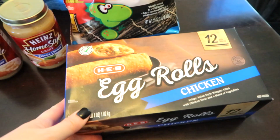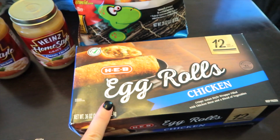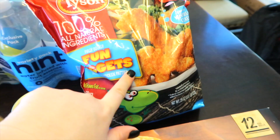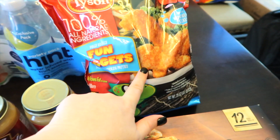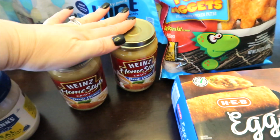So we're gonna try the HEB chicken egg rolls. I hope these are really good. And we have some little chicken nuggets. Cooper loves these every great once in a while. We have some chicken gravy, 2 of those.